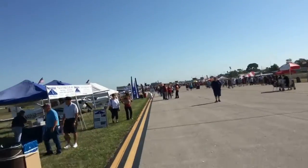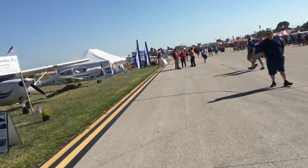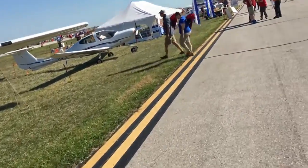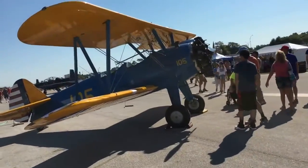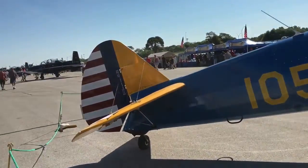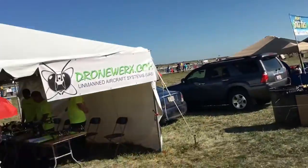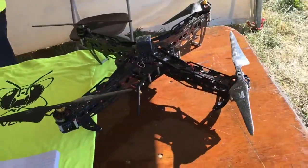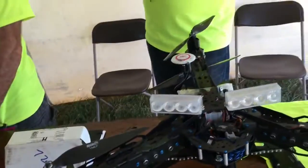Lots of stuff down here. Look at this vintage biplane. Now we're gonna go into the drone tent. Drone works. Type of stuff I'm into. Tripod.